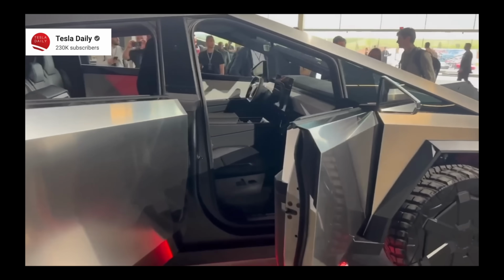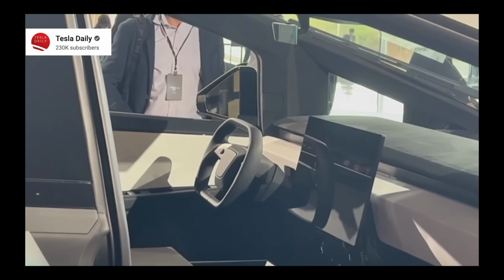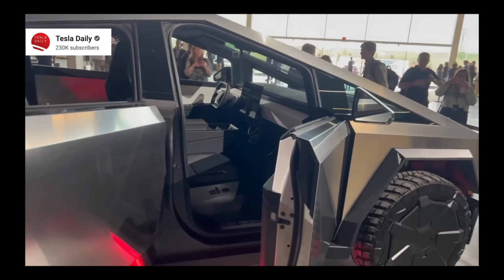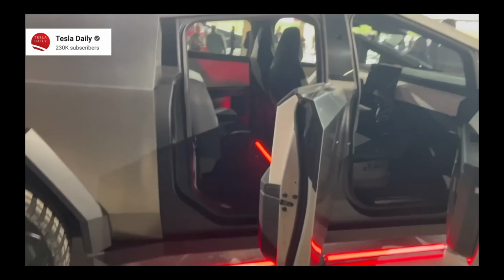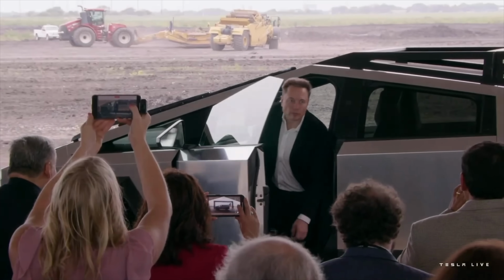As for the interior, at Tesla's Corpus Christi Lithium Refinery groundbreaking, we could clearly see the most recent Cybertruck interior on display. This is what Tesla had on display at Investor Day, showing two front seats, an updated rounded off yoke steering wheel, single large center touchscreen, which is reportedly 18.5 inches, and updated interior paneling. When Elon stepped out of the Cybertruck, we could see that this is clearly that same interior.